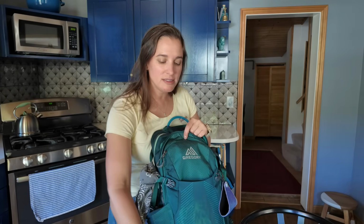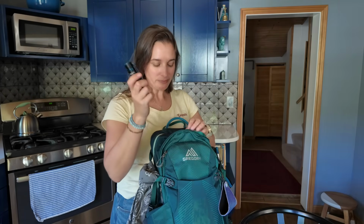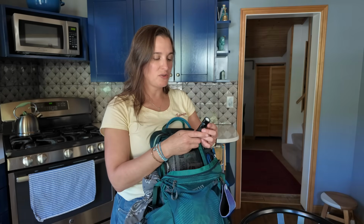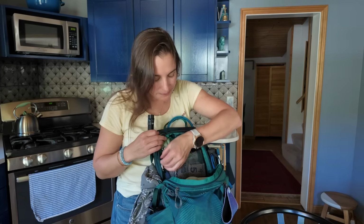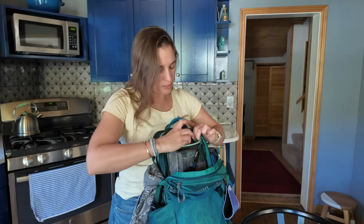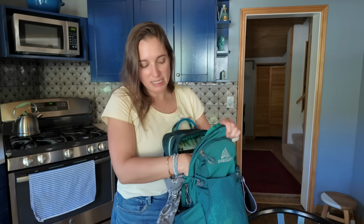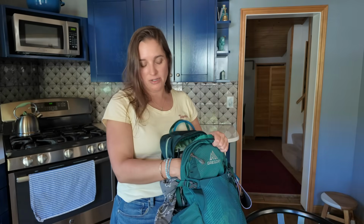Last couple of things, flashlight. This actually usually lives in my carry-on. This is a super, super strong flashlight that keeps its charge forever. It's a D light. That can go in here as well, in this top portion. Sorry, I meant to put that in there before. We're getting down to the nitty-gritty now.